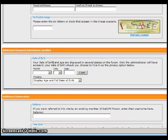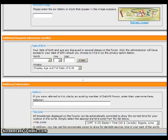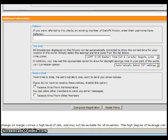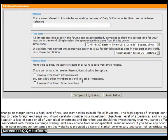Then you can go ahead and enter your birthday, but you can decide whether or not to display that to other forum members. And then also, if you were referred by somebody, you can enter that information there. The time zone should default to your computer, but you should double check and make sure. And then you can opt in, and I would suggest opting in for these emails in case the administrators want to send you some notices about the forum, and then you would complete registration.